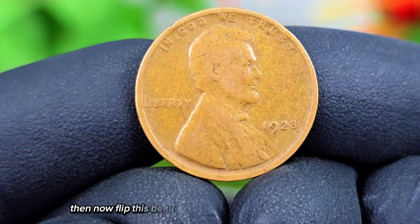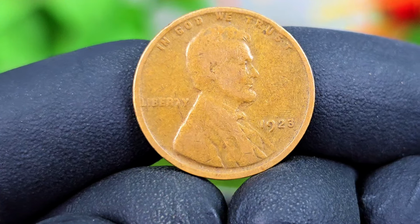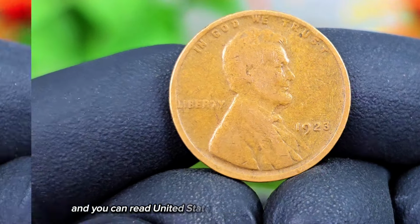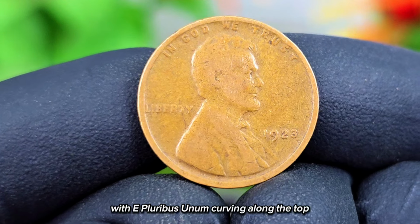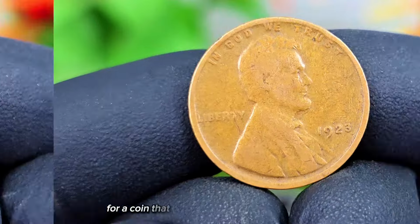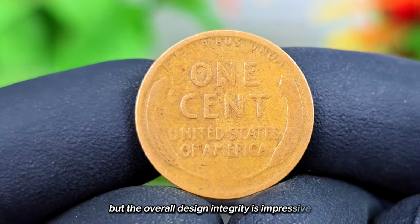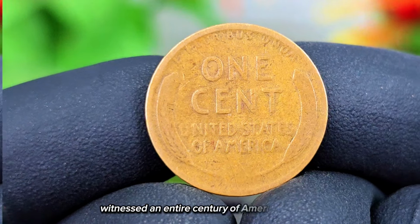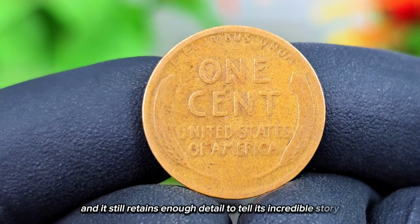Now flip this beauty over and look at that reverse design. Those iconic wheat stalks are still clearly visible flanking both sides. The words 1 cent stand bold in the center, and you can read United States of America along the bottom with E pluribus unum curving along the top. There is some light wear on the wheat stalks themselves, which is completely normal for a coin that has survived for over a century, but the overall design integrity is impressive. This is a coin that has passed through countless hands, witnessed an entire century of American history, and it still retains enough detail to tell its incredible story.